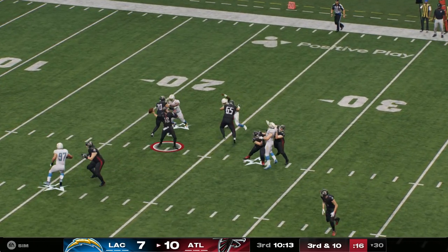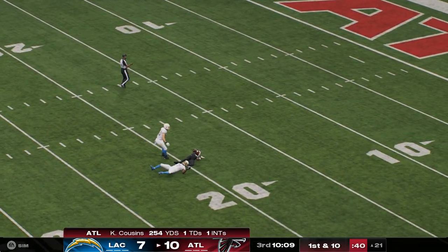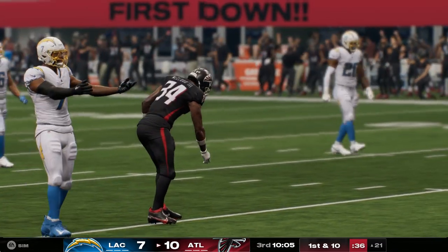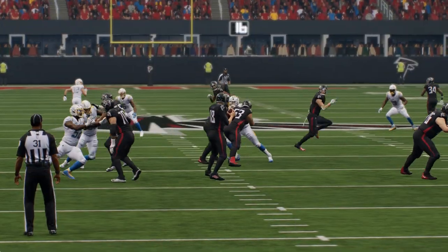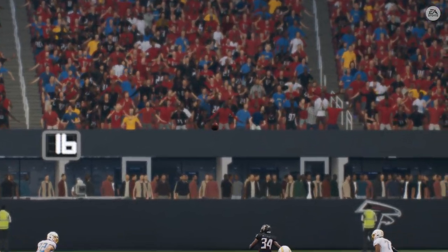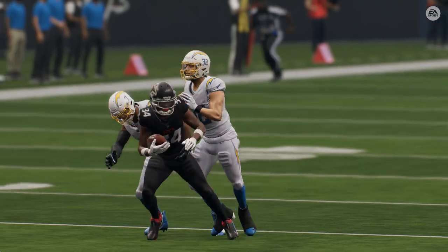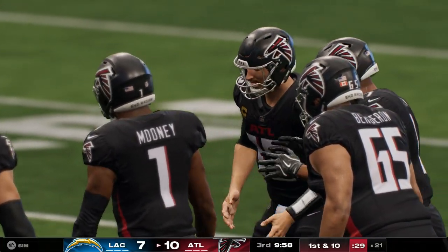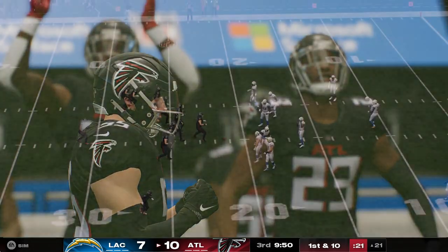Working out of the gun, it's Cousins. He'll take a shot down the middle of the field. And he's going to be dragged down, but not until he's inside the 25. And it's the arm talent, Mike. It's on full display. His ability to step up in the pocket, get everything behind that ball, and throw a laser downfield. That's not a throw that all quarterbacks in the NFL are capable of making. And I think it was pretty good defense. Just turned out to be a better throw.